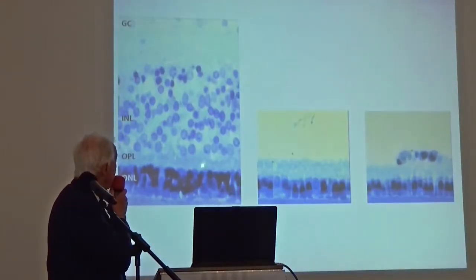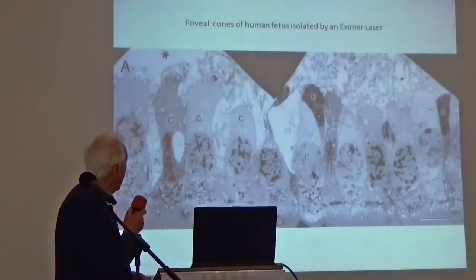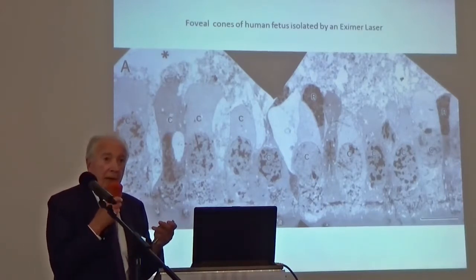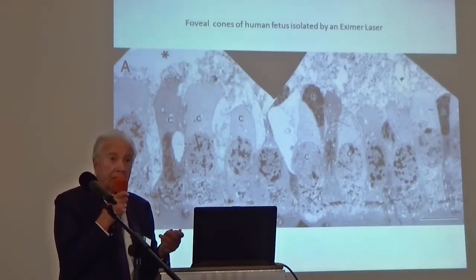This is the retina completely. This is after the excimer laser removes the inner parts of the retina. And this is where it's incomplete. The excimer laser was not able to remove all of these second-order neurons, but here you see it, removable. And these are cone photoreceptors in culture having their second-order neurons removed by the excimer laser. So we're able to have foveal cones living in a dish, and we're hoping to put them into the neural retina where there are no photoreceptors.